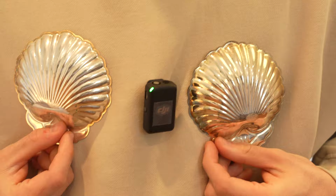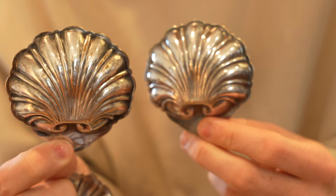All right, my next find, silver plate, set of four, little shell dishes. These are prime for salt and pepper, jewelry on your nightstand. They nest with one another, which is such a good feature. They're really special, as Bridget would say, very special.